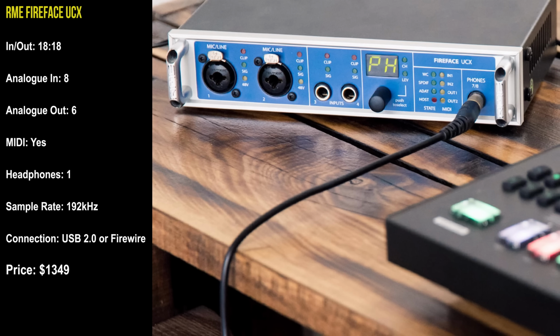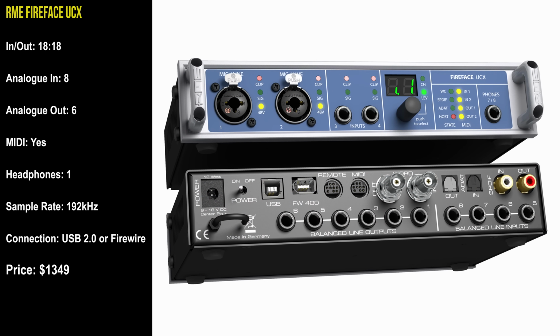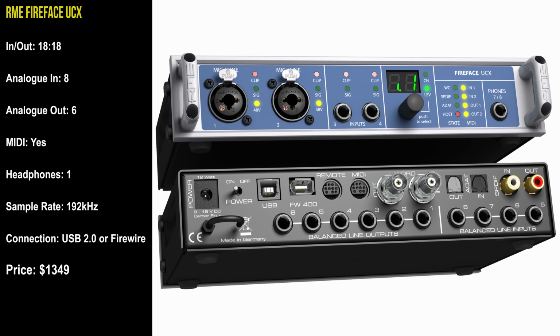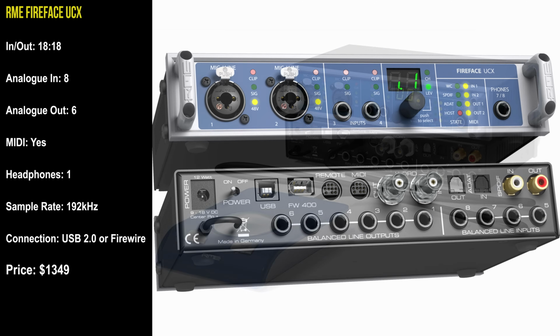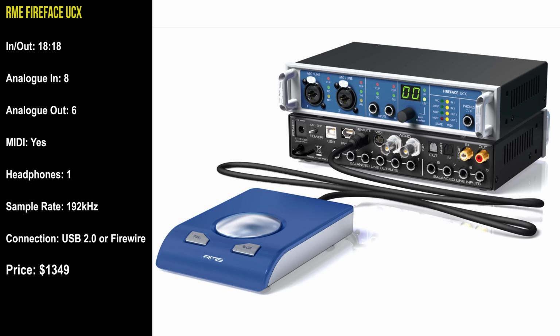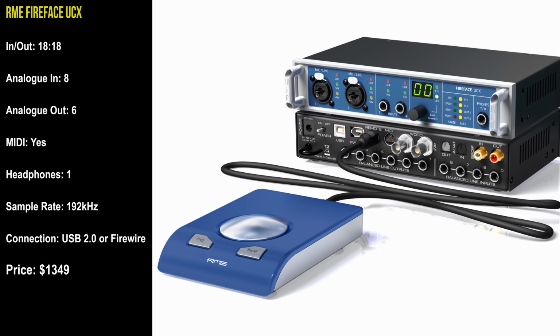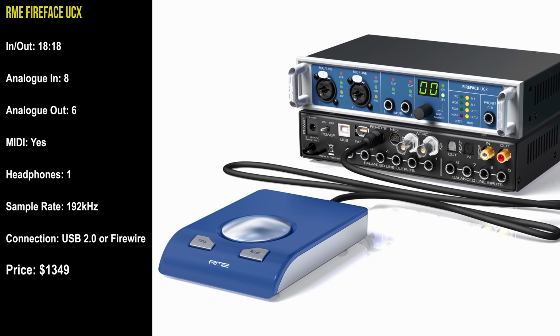RME interfaces are probably more often seen in professional environments than in home studios, as their focus is more towards quality than features. They're also very well known for driver stability, which is important in a pro environment. I actually think that considering this, the price is not too bad at all.